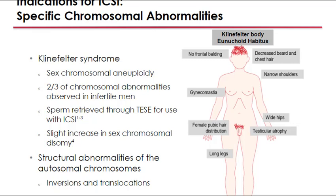Individual sperm from Klinefelter syndrome men were reported to have a slight increase in sex chromosomal and autosomal disomy. However, only one case of a 47XXY fetus that was terminated has been reported. All other children reported had normal karyotypes. Structural abnormalities of the autosomal chromosomes, such as inversions and translocations, have a higher frequency in the infertile male population than the general population and often need to be considered.